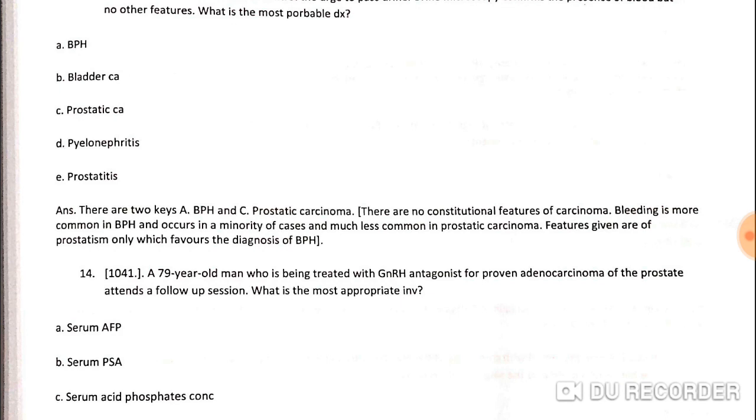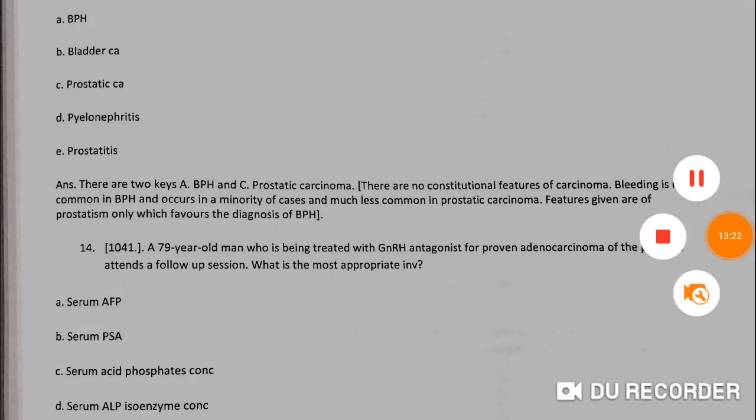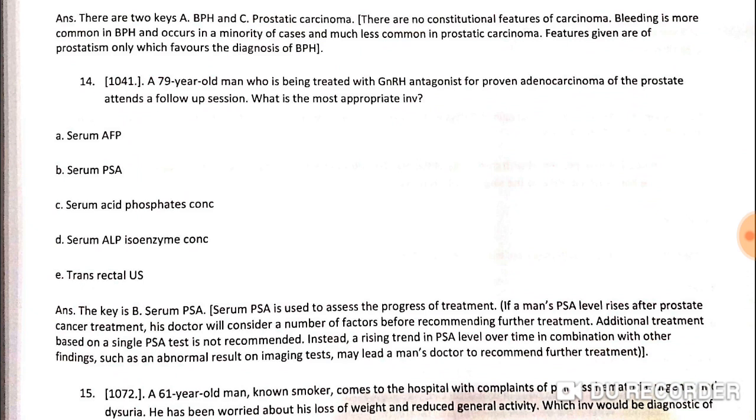Now, a 79-year-old man who is being treated with a GnRH antagonist for proven adenocarcinoma of prostate attends a follow-up session. What is the most appropriate investigation here? Go for serum PSA, because this is a case of CA prostate. Serum PSA is used to assess the progress of treatment.